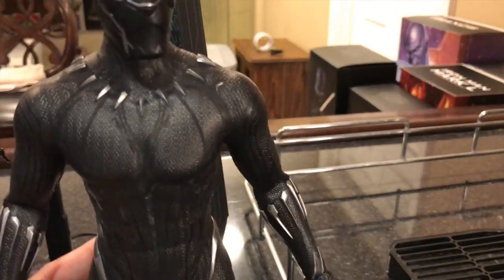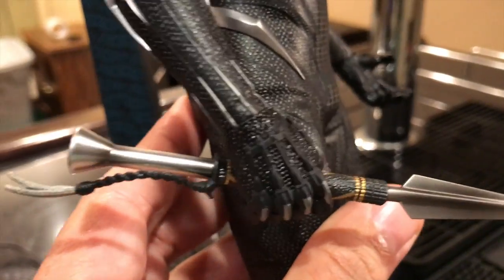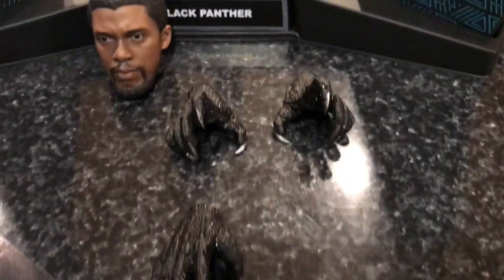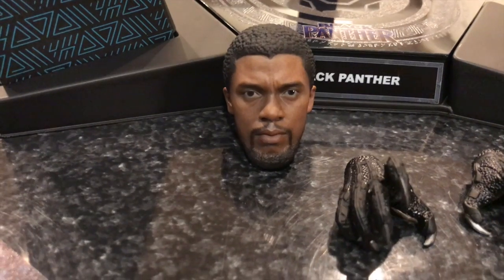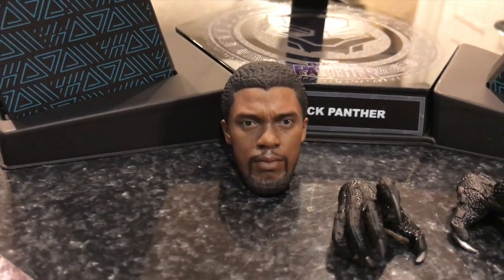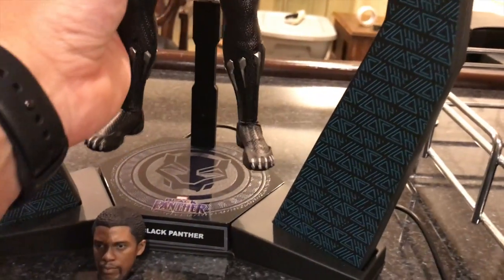But let me just show you something, okay? So let me just show you this first. Little accessory there, very cool. There's hands, he's got that hand. I got the rest of the hands out. Here's the Chadwick Boseman face sculpt. I think his eyes are a little off, personally. He's kind of just staring off. I think they could have done a little bit better with the eyes, but I got to show you this.